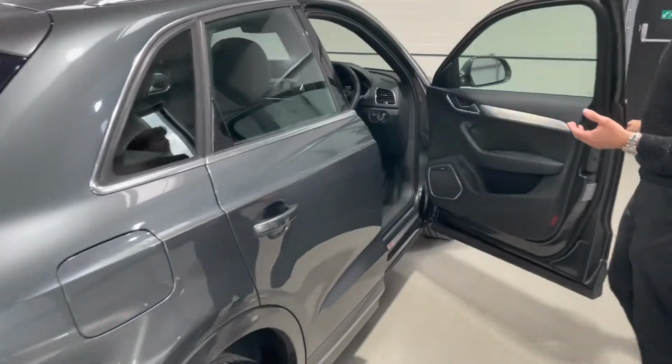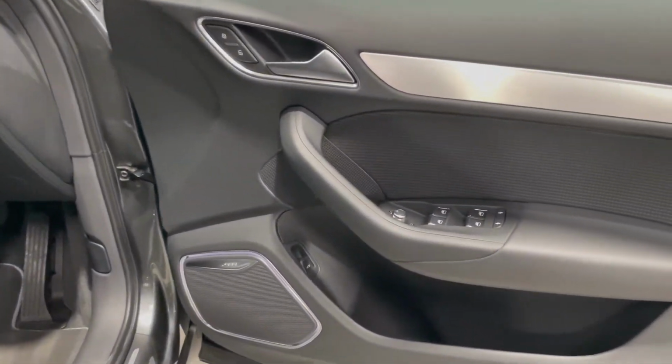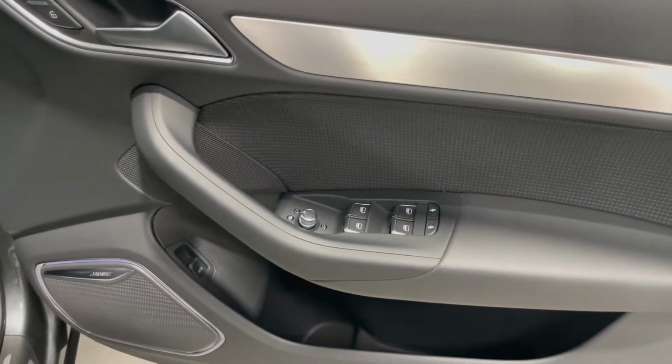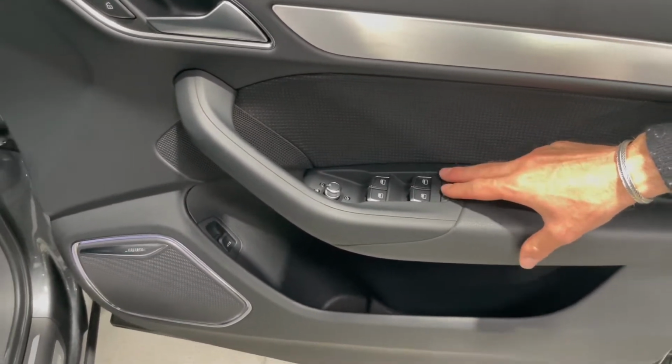And I'll just open the driver's door and I'll show you some more of these optional extras. And I say this car is all about its optional extras. So you've got heated, electric adjustable and power folding mirrors, a big cost option. Four electric windows, as you'd imagine. You've got all your child lock systems here for your children in the back.